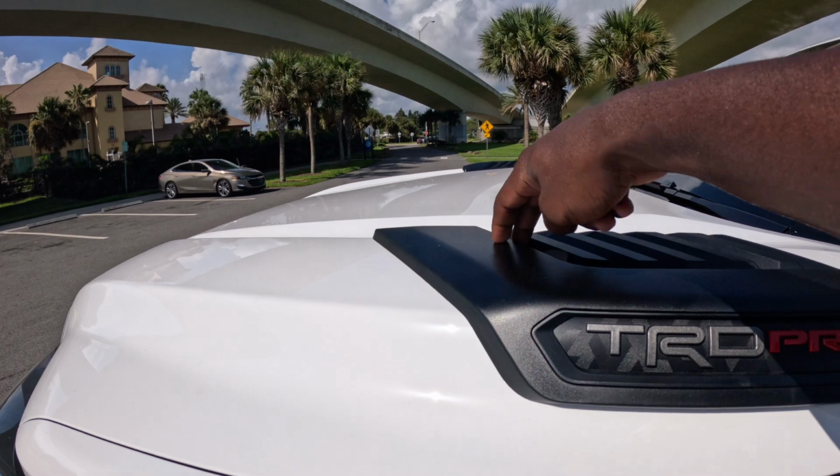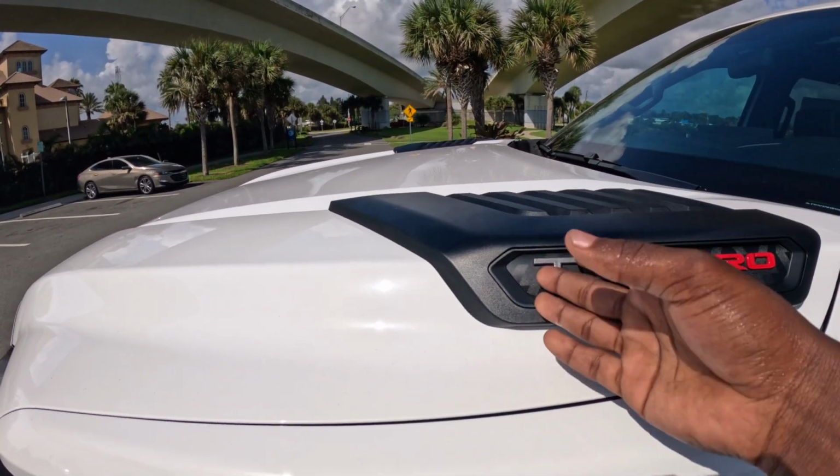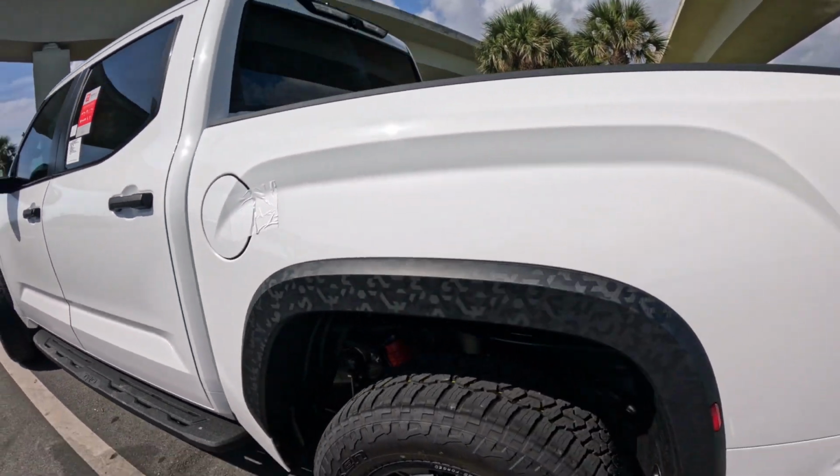Before I get on the inside, it's one thing I hate. They put a fake vent right here when they could have put a real one, but it still looks cool as hell. Let's get around to the window sticker, then we hop on the inside.